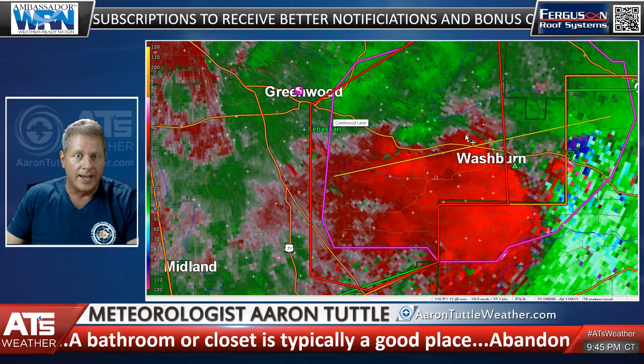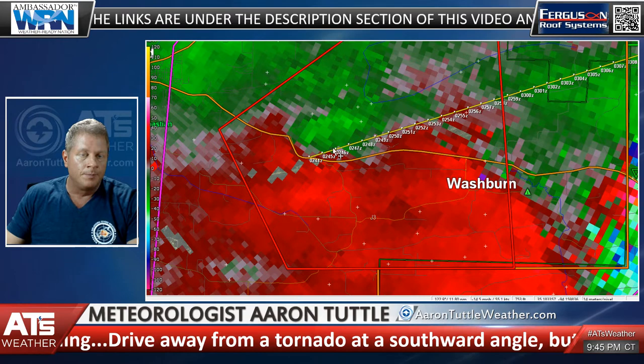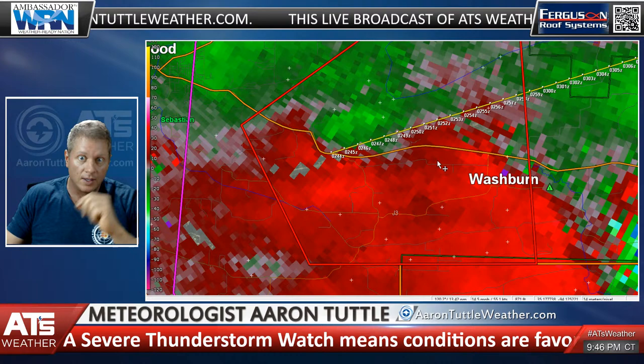So this is where, if it was still on the ground, there's not a great velocity signature here, but it's enough of one. So there's the new updated track from the Weather Service. That's where this little yellow line starts. Now, it actually moved more like this than it did more like this, so they may have to adjust the track, but for now, that's where it's located. It's northwest of Washburn by about 6 miles.